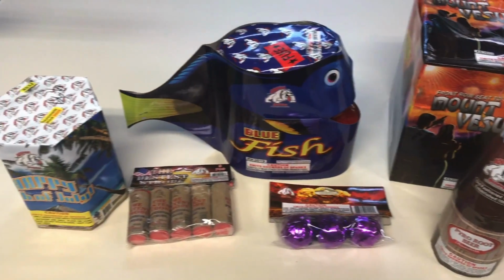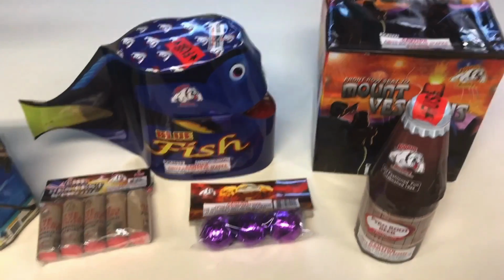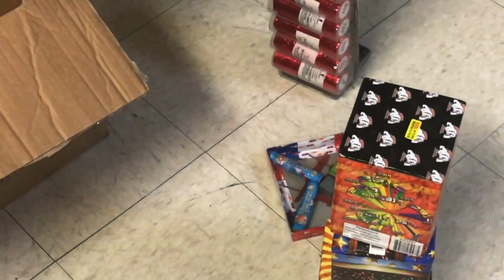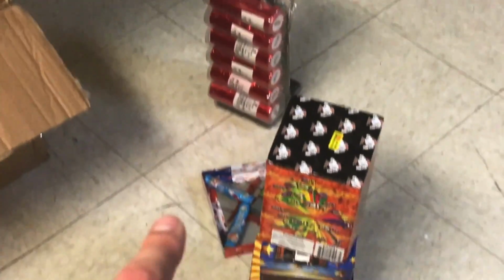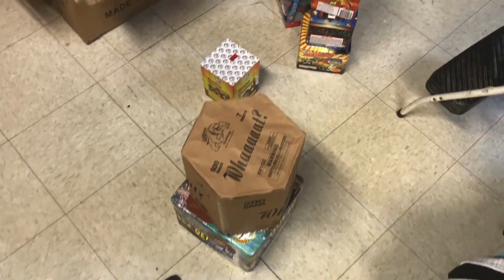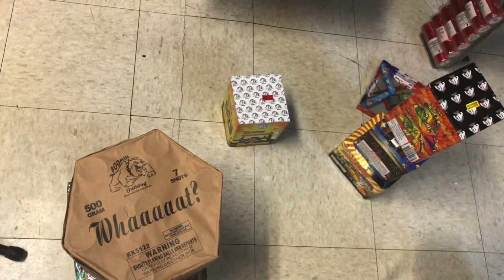Now, what's a Cody B video without lighting off some fireworks? So that's exactly what we're going to do. The items you see here, we're going to go shoot off right now. And the larger items here, like the artillery shells, the smoke choppers, the 200 gram and the 500 gram cakes, we're actually going to save for future videos. Stay tuned to see those in action.